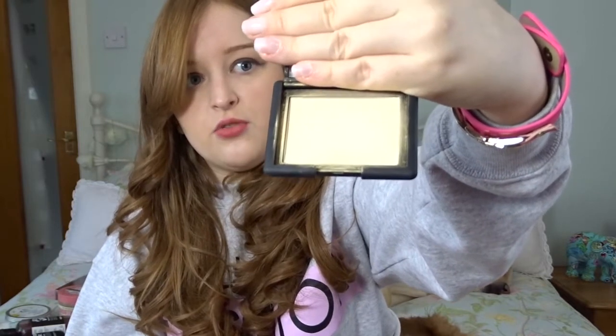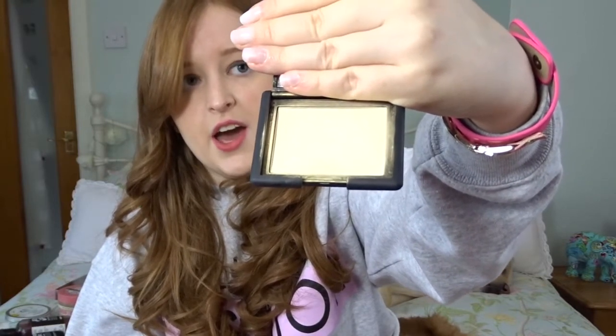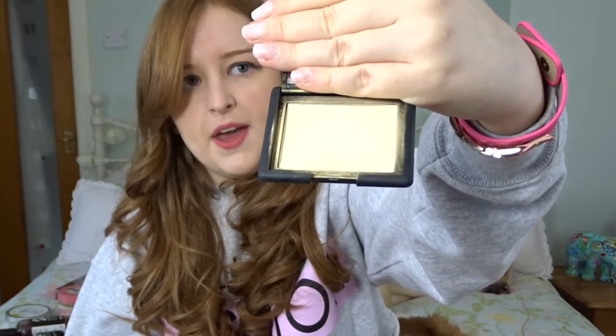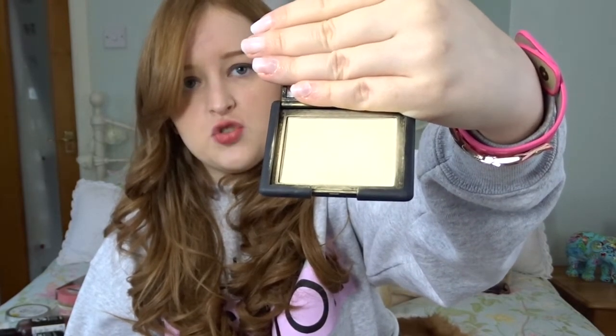And I like this because it's not as glittery as some of my other highlighters, and it's not as dewy, so it's perfect for a no makeup look or a very natural look. And I'm absolutely loving this. So I kind of rekindled my love for Nars products again this month.